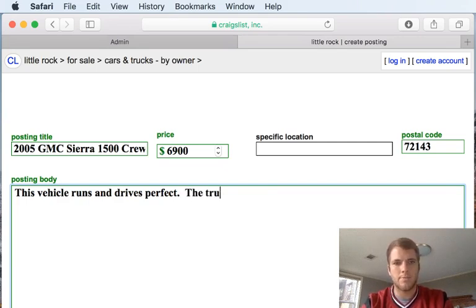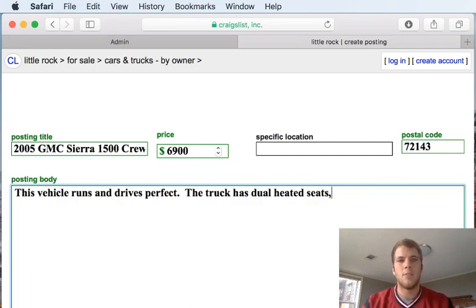The truck has dual heated seats. Why am I mentioning this? It is becoming wintertime. It's like 40 degrees now here. It is only going to get colder for the next few months. Heated seats may not be as big of a deal in the summertime. Obviously, like AC. Fortunately, this has AC, but mentioning that, a lot of people can skip over that because it's such a small thing on the door panel that you might not even think about putting it in a description.